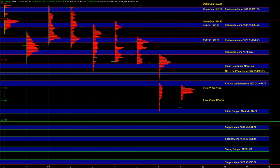We do expect rotation off that zone, but it doesn't mean the downside has to stop. Bigger picture, I think we are heading into support areas where there's potential to end this downtrend and stage a reversal, but at the same time we have yet to see any real capitulation on the downside. We haven't seen any extreme tick readings on the downside, or a really panic type sell-off. Even yesterday, the downtrend and the liquidation was pretty orderly.